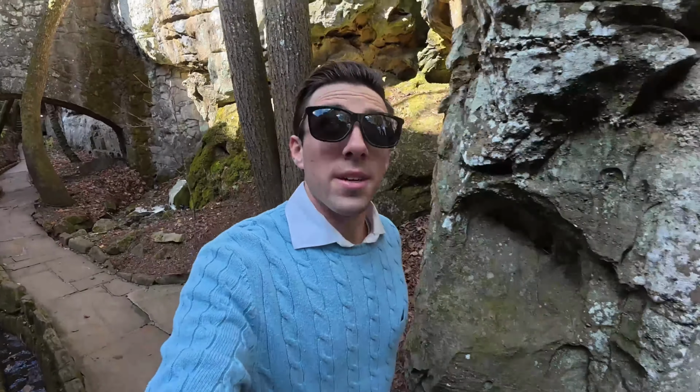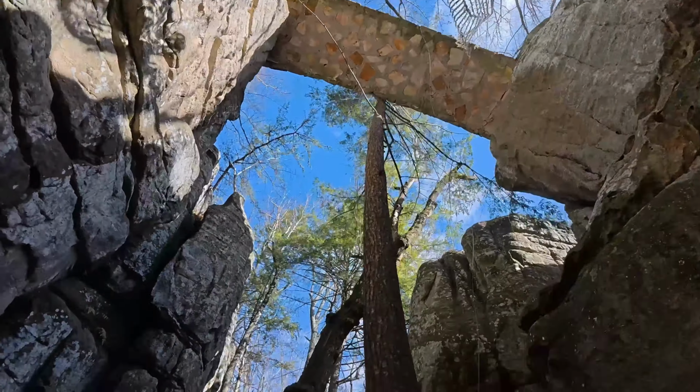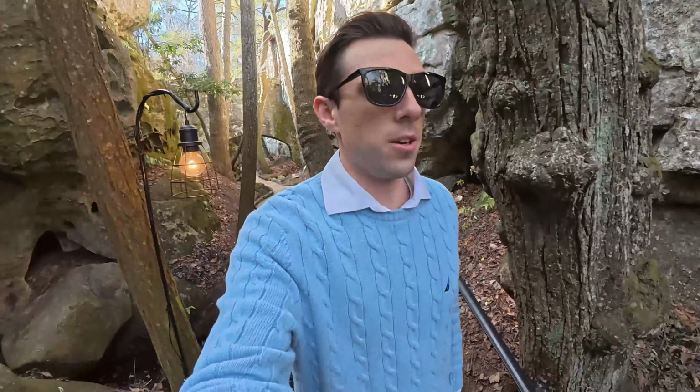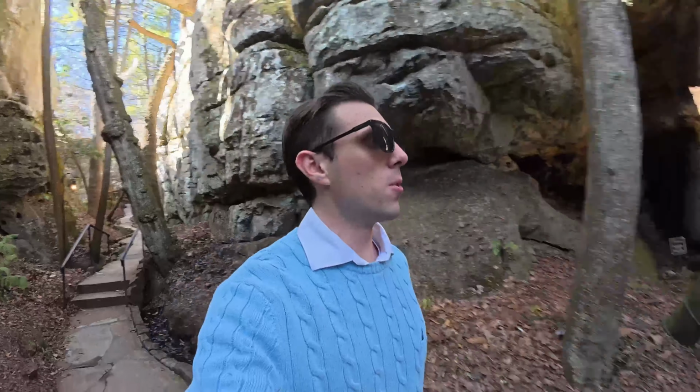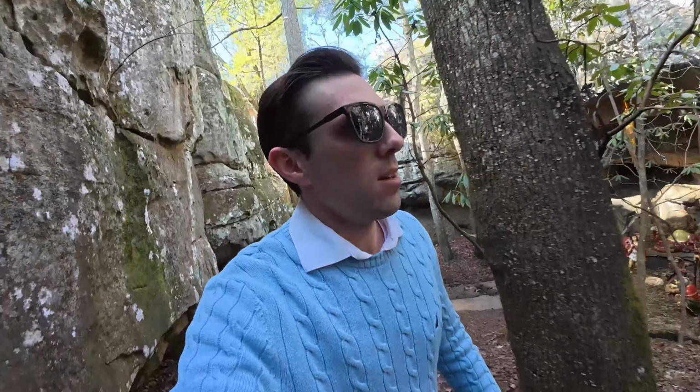Well, we're here in Rock City. You see these stone arches above me. It's actually a bridge up there. Very cool place to be here in Chattanooga. I'm gonna hustle out to the edge, show you guys the view. This is one of the main attractions here in Chattanooga. I mean, this is huge in Chattanooga.